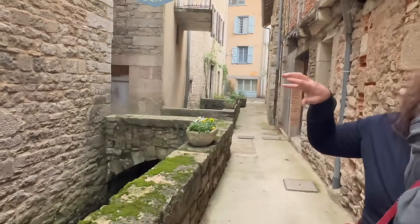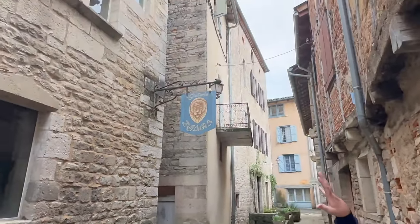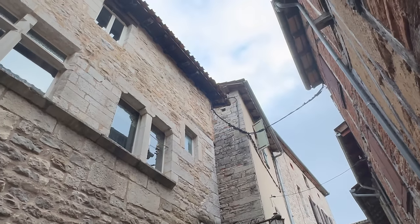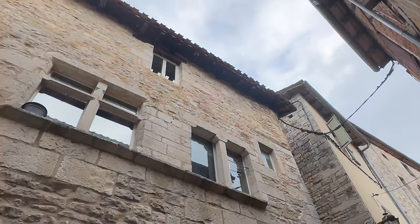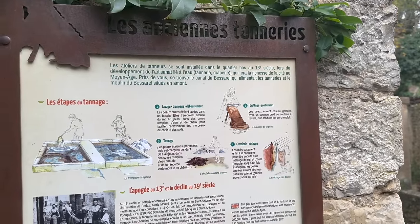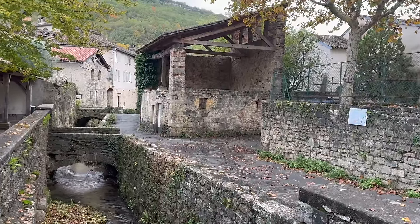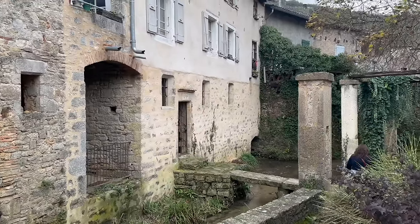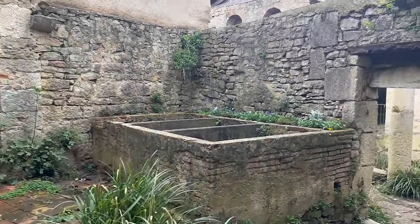Yeah, it used to be a tannery, so a tanning town. So when you look up, now in my house where I live, and probably in this one, sometimes you'll see the tops of these buildings where it's more open. There's no windows, and that's where they dried the leather. It's amazing to think, 13th century.